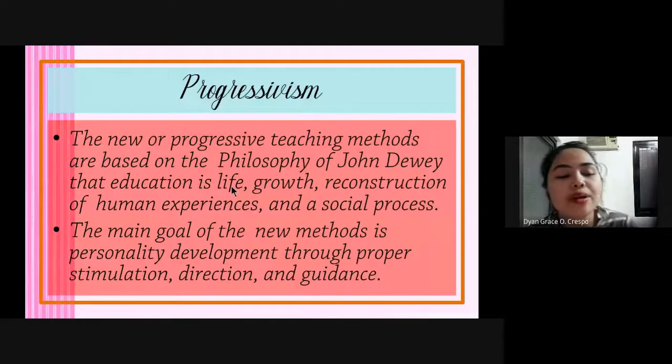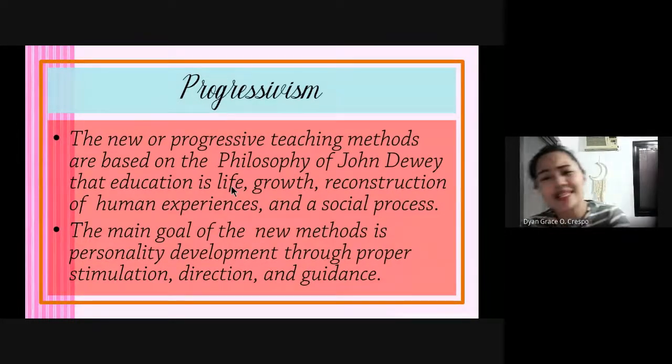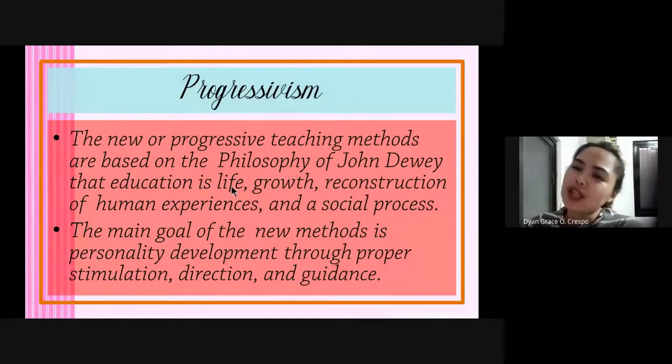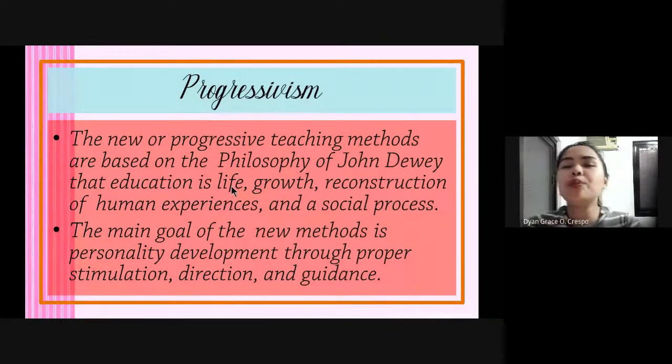Okay, so the new progressivist teaching methods are based on the philosophy of John Dewey that education is life itself. To some people, sinasabi nila, education is the preparation for life. But for John Dewey, it's not. Education is life itself. Growth, reconstruction of human experience, and the social process. So that is education for them. The main goal of the new method is personality development through proper stimulation, direction, and guidance.